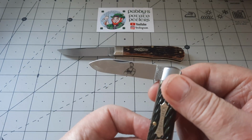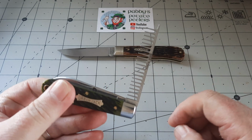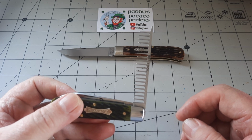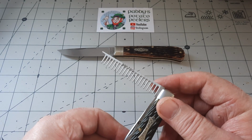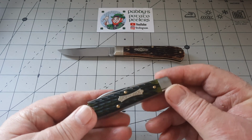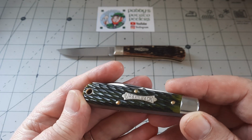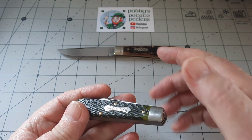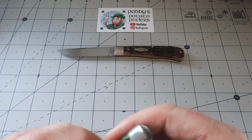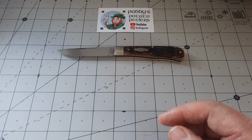Beautiful spear point blade, lovely etching, which will wear off when you use it, but it has a beard comb, a beard removal, a refuse removal tool. And I use it, but it is a gimmicky knife. It's an expensive gimmicky knife, but it's in beautiful green bone, jigged bone. This is Appaloosa jigged bone, which is just beautiful. So there's another knife that I never thought I would have, and I plan to get more of them because I'm enjoying that one.